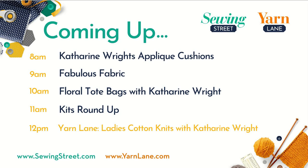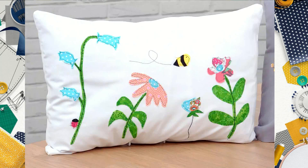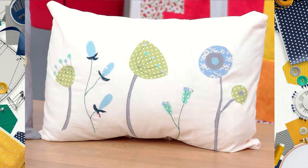Here we go. Katharine Wright's appliqued cushion. This is my first hour. Then it's my second. Here they are, Elliot. Katharine Wright's appliqued cushions. There they are. Lovely, aren't they? Elliot spent hours doing the photographs this morning. Then back to the menu. Oh, I'm going to show you all these pictures.